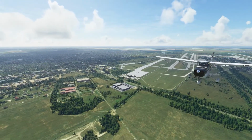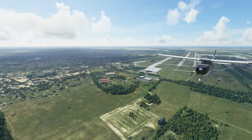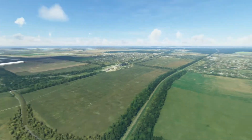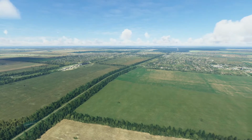So my impressions, it's lovely. It's obviously this simulator is great anyway. When you get developers looking to enhance an airport in such a way as they have in the beautiful countryside, it's wonderful, absolutely wonderful.